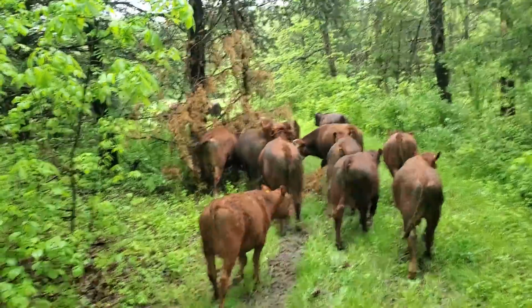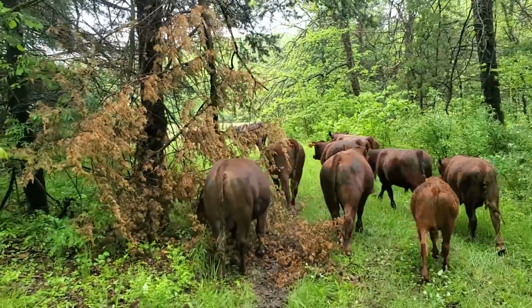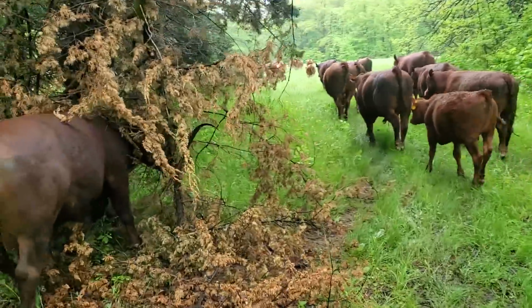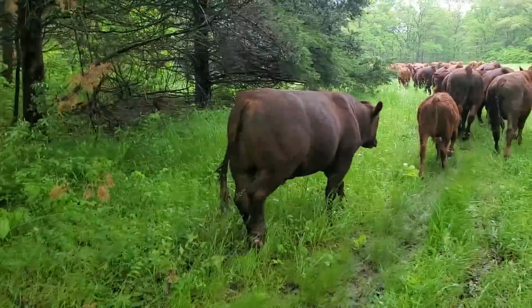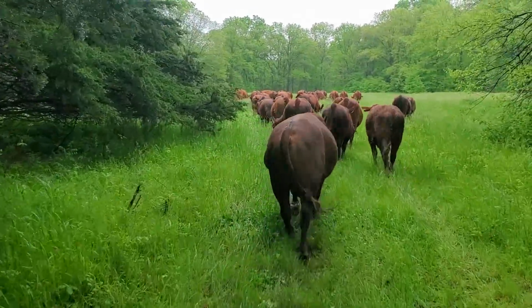Look at those bulls attacking that limb. Oh, that feels good. Big old red cedar. Feels good on their back. Well, that is a good looking bull right there. Man. Whew. He is a dandy.